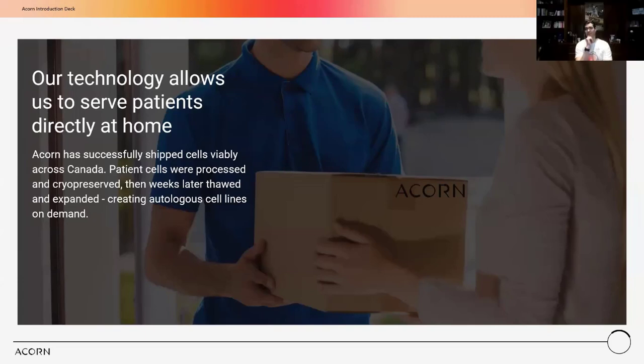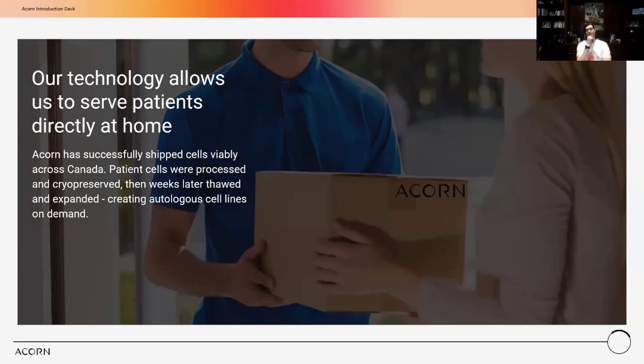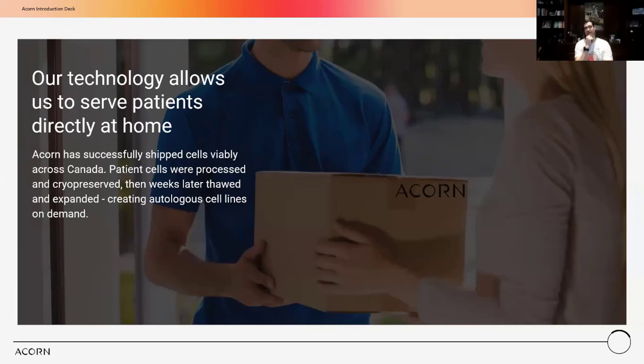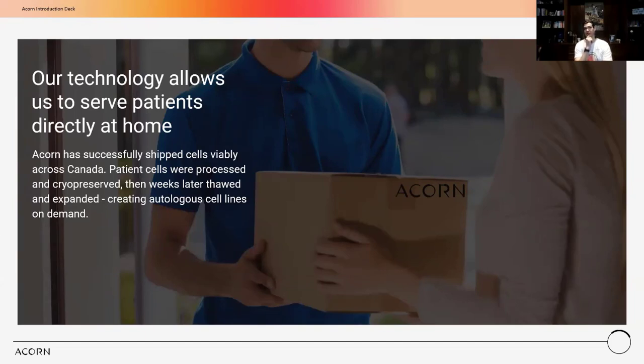We've actually taken samples with our kit and our media in Vancouver, packaged those, and shipped them across the country to Toronto through regular mail channels like FedEx, and had them arrive at the hospital safe, alive and viable. We confirm that through staining and confocal microscopy and analysis for viability. And then we process those cells for cryogenics. We've since waited some time, pulled those cells out of cryogenics, and shown that we can culture out those cells, which I'll get into with some of the amazing work that our science team has accomplished.